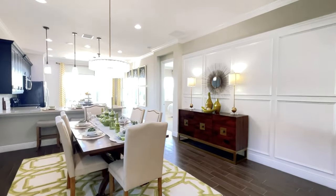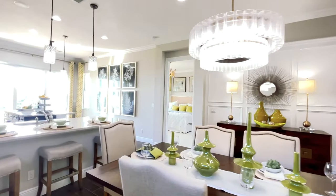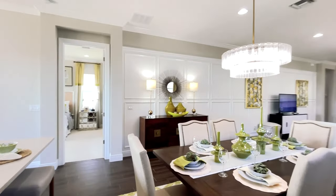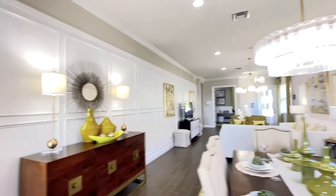Why is this one so long? Isn't it cute? I still look up with these. So just grab a quick peek of that island. That's what people love.